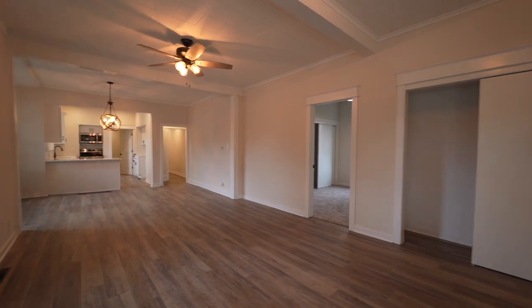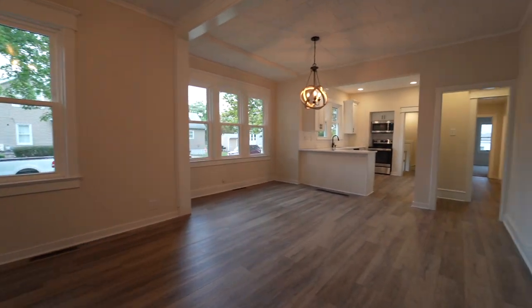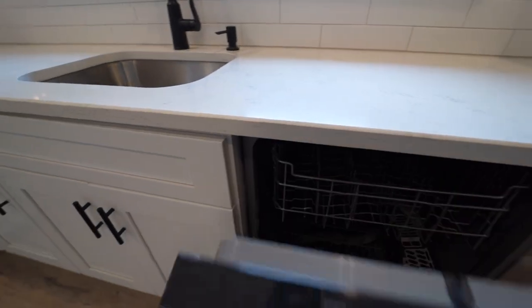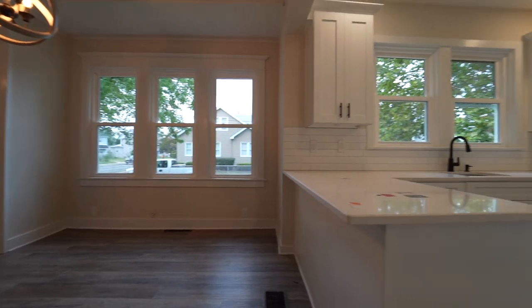Step inside and you'll be greeted by modern design. The open concept living area boasts ample natural light, which makes it the perfect space for both entertainment and relaxation. Moving on to the kitchen area, we have stainless steel appliances, ample counter space, subway tile backsplash, and quartz countertops.